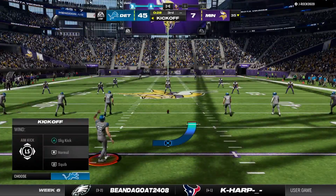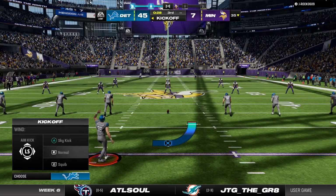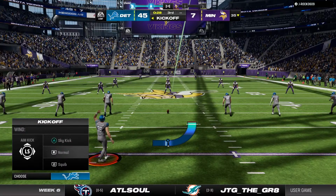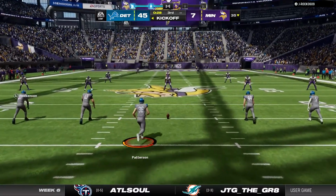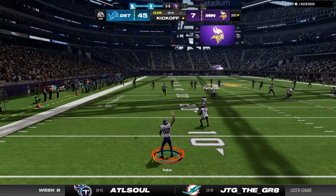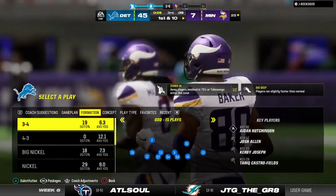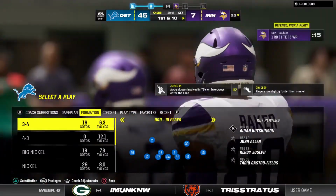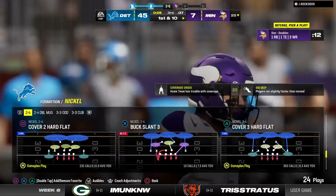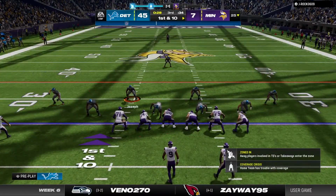Riley Patterson, the kickoff for the Lions. And Patterson back out there to send this one away. And he'll elect not to run with it. The fair catch will move this out to the 25-yard line. At their own 25-yard line, the Minnesota offense about ready to get this next drive underway.